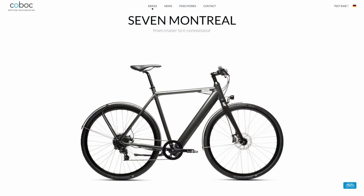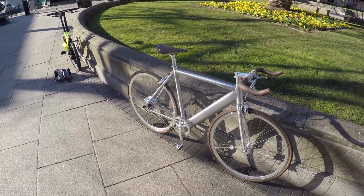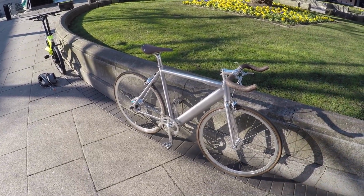So the Montreal comes with mud guards, and it also comes with a really nice curved rack that will take the Ortlieb panniers. Whereas the Brooklyn, which is a really cool urban bike, comes in this new bronze matte finish that has the capability to add mud guards, but it doesn't come as standard with them. Okay. And it also has a belt drive now.